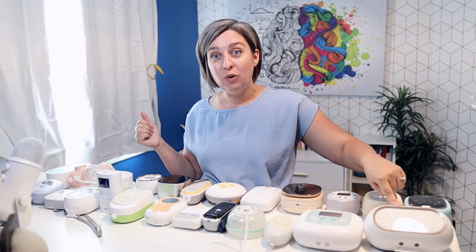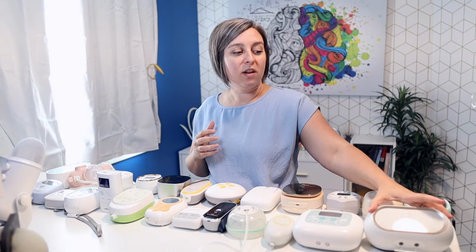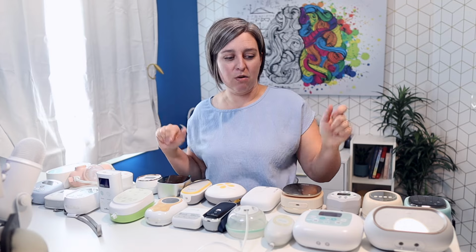Okay, so now we're at 100 cycles per minute here with the Annabella. Legendary Milk Duet, about 100 as well. The Spectra Dual Compact, I believe, is 98. Now, this one does have high cycle speeds in stimulation mode, which is really great, but it has really low cycle speeds in expression mode. Actually, it only has one option, and it's 28 cycles per minute, which is quite low. So while I do love the speed of the cycles on this pump, the expression mode speed is really, really slow. So just a note there.